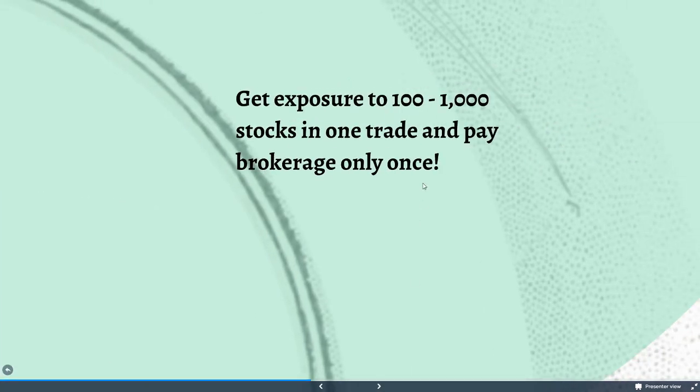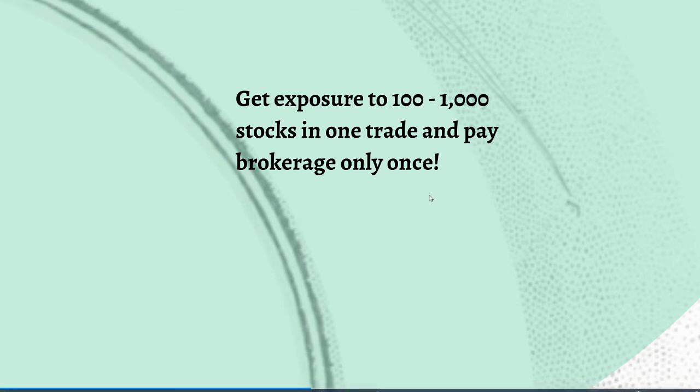Exposure to between 100 to 1,000 stocks in a single trade. So lots of ETFs have less than 100. There's also many with even more than 1,000 stocks in one trade. So it is a very broad range of how many assets that you can get in a single trade.